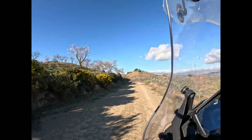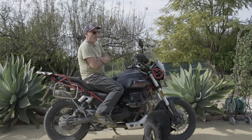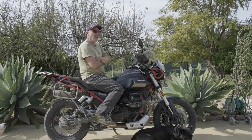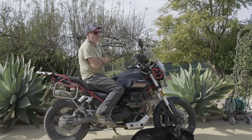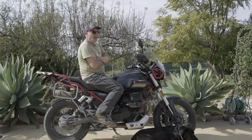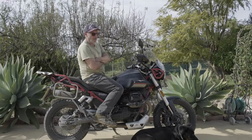So, the 80/20 tyre. I have never purposely sought out and changed tyres on any of the bikes that I've had. I've always run what they come with, and mostly been pretty happy. I have to say, the very first time I got on this V85, I just felt at home, like within the first mile.